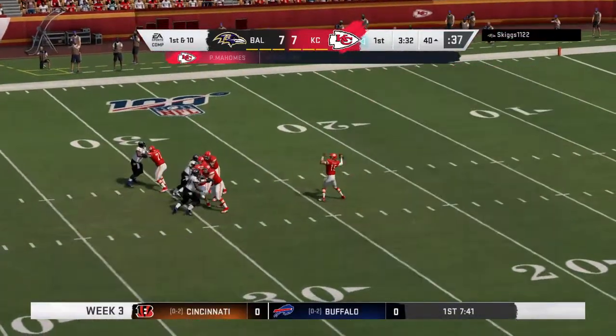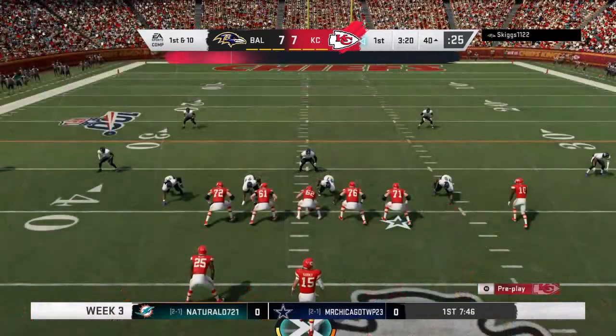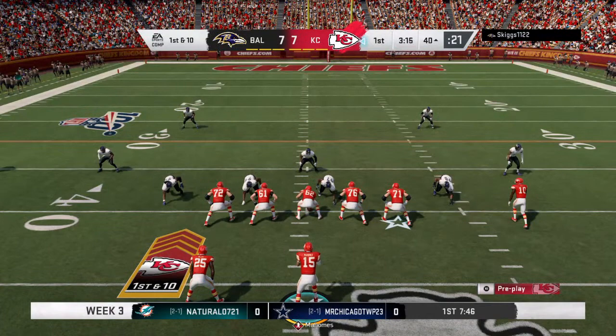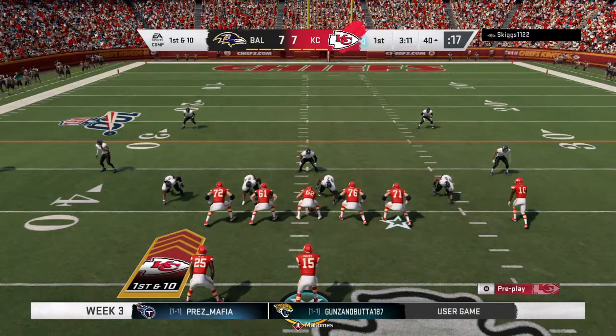Yeah, because the secondary, they really look clueless. And that was amazing because that drive went and went, no adjustments and no big plays by the defense to knock the ball away. So in Raven territory now, here's a 1st and 10 right at the 40.